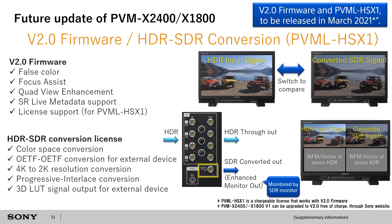This feature displays incoming images with sharpened edges to help determine camera focus. The sharpened edges can be displayed in user selectable colors such as white, red, green, blue, and yellow for more precise focusing. Quad view enhancement will additionally support the display of scope when monitoring in triple or dual picture mode. SR Live metadata support will enable the PVM-X monitor settings to be matched to the incoming signal, and this will help to streamline use of the monitor in SR Live workflow.